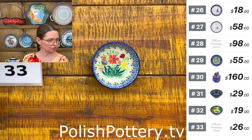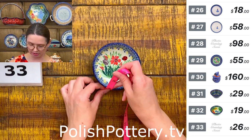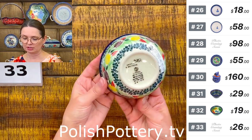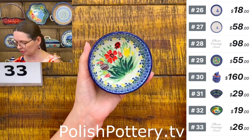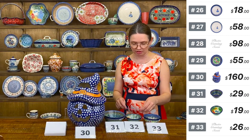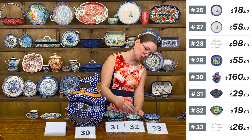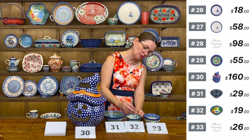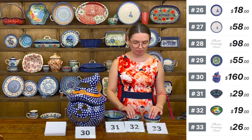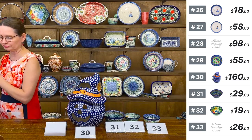Oh, I did not measure the dragonfly. So this guy is 4 inches in diameter, 1.75 deep, and 7 ounces brimful, little cutie. So number 33, and let me measure the 558 shape. Yes, 558, also 4 inches in diameter, but the same depth, 1.75, okay, but one is more narrow at the bottom.